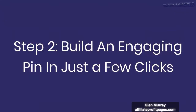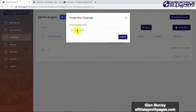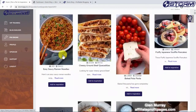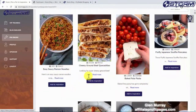Step 2. Build an engaging pin in just a few clicks. Here inside Storm, we have created a pin engine where you will find everything you need to build a highly engaging and profitable pin to be able to post it to your personal or business Pinterest account without leaving the app. Here you just need to search for trending and profitable pin ideas by keyword, and you will be able to preview and sort them by most saved and most repins, and add them for inspiration to create your own engaging and profitable pins.